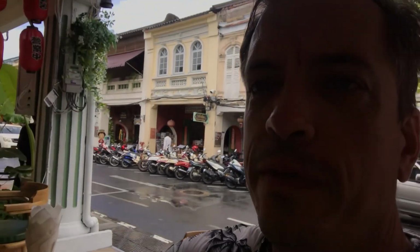Stay tuned. Hey, I'm back for a second because I wanted to show the view of this cafe. I'm sitting at a cafe right now, waiting for my order, but behind me you can see all the Sino-Portuguese style buildings. Yep, we're still in Phuket. We're still in Thailand. It's a bit of a rainy day here, unfortunately. But anyway, still a nice place to wander with an umbrella today.